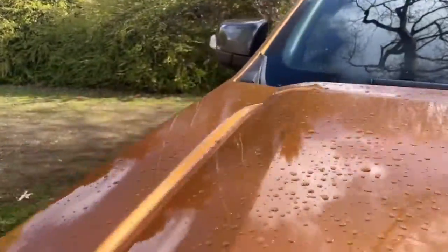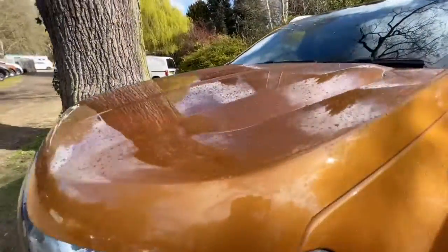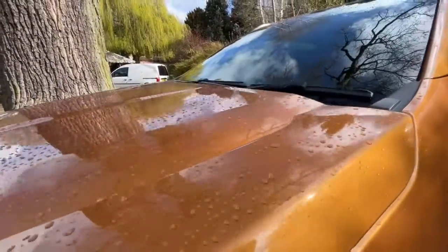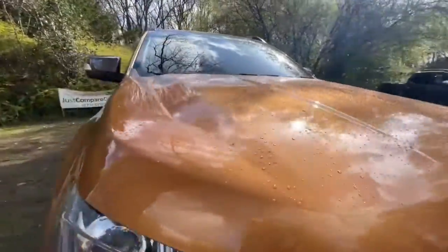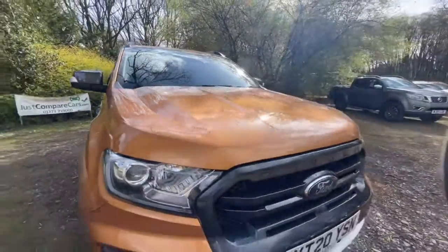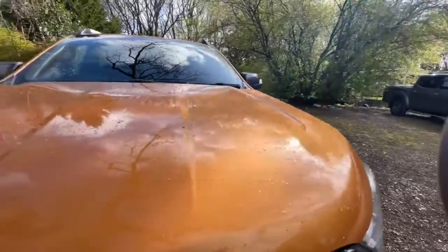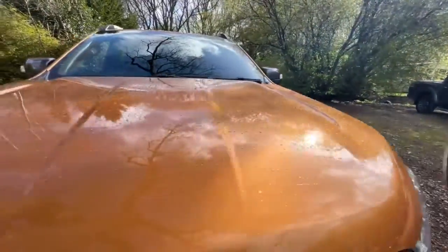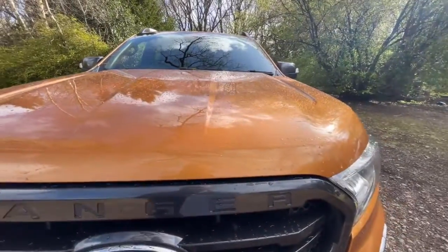So, bonnet. Let's just zoom that out a little bit. Hopefully you can see from that there's no nasty marks or dents. Everything looks really nice and clean. Now, it's done 85,000 miles. It's been on British roads. It goes without saying there's going to be stone chips. Let's do my best to show you a few, or the ones that are obvious.